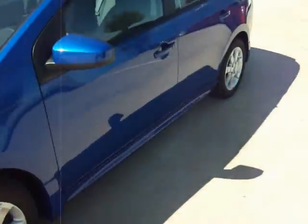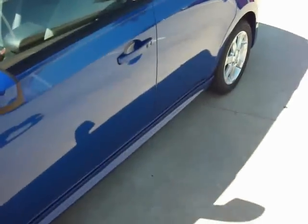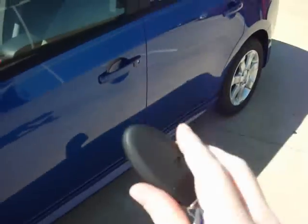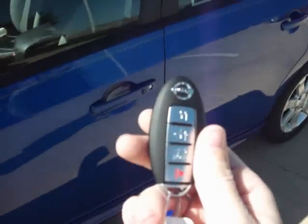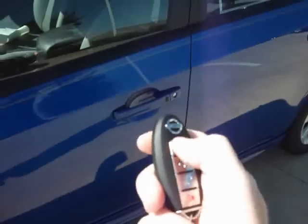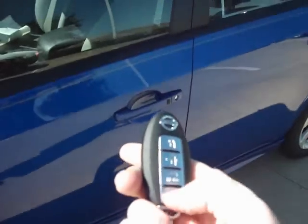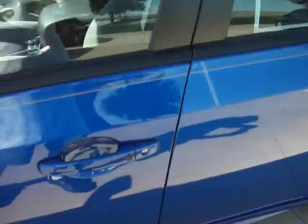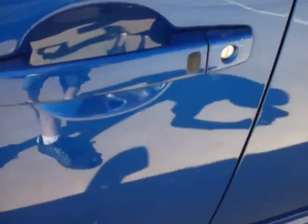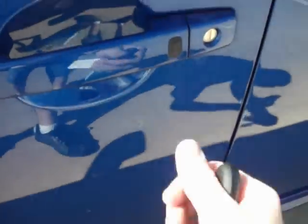Now, as you have seen with my past videos with most Nissans, this has Nissan's intelligent key. Basically, you have this fob here, and you can access things such as the door locks, the trunk, the alarm, and the engine. And for the more technologically minded, you have this little black button here on the door. Push it once. That's lock. And that's unlock.